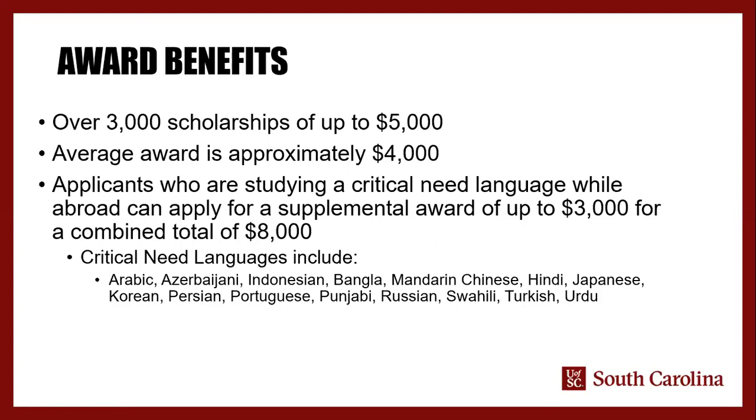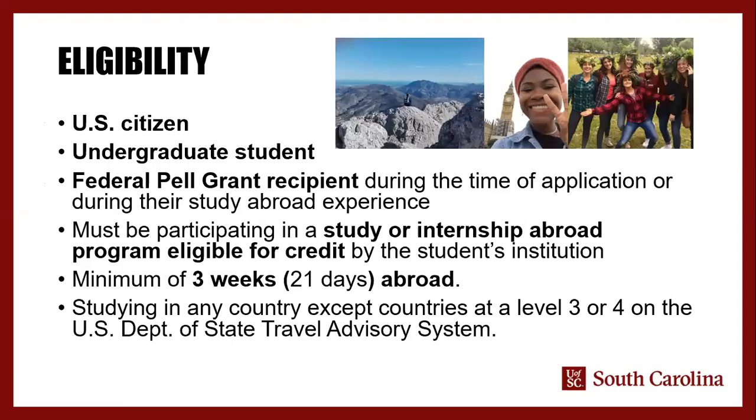Of course, Gilman is not the only thing that you can apply for. If you are studying a critical needs language, you can apply for an additional $3,000. Again, it's up to $3,000. You're not guaranteed to get it. But the most you can get on this award is $8,000.